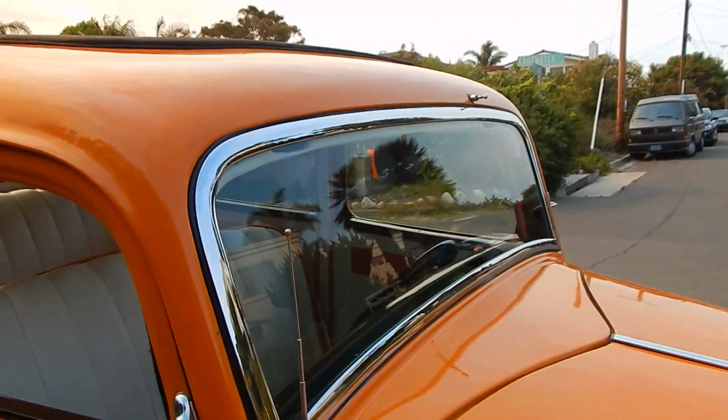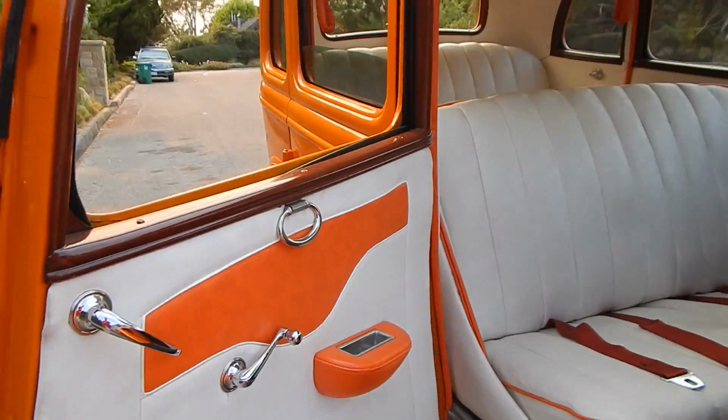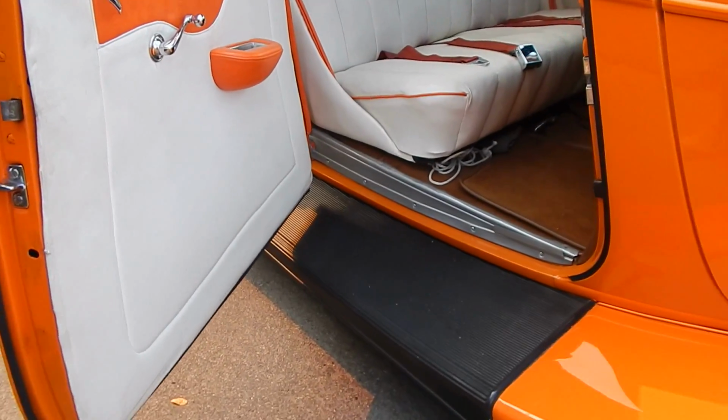It looks like the windshield still cranks out. We're going to open up the doors here and let you take a look inside. Some of the upholstery could use a little bit of a detail. Senior gentleman.